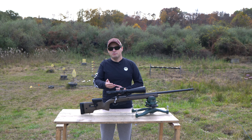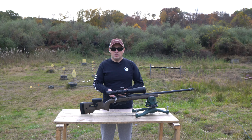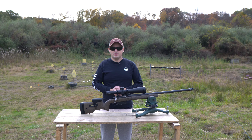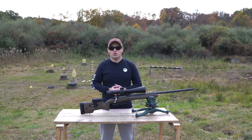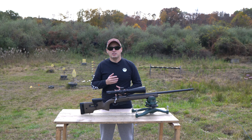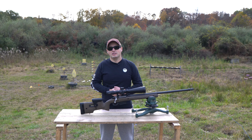To remove the bolt, just like on the Mauser, there's a lever on the left-hand side of the rifle that would release the bolt. On top of the receiver, you'll find the gun comes with a 20 MOA rail already installed and secured. This will increase the adjustment range for your scope, thereby pushing out the distance you can shoot before bottoming out your scope.